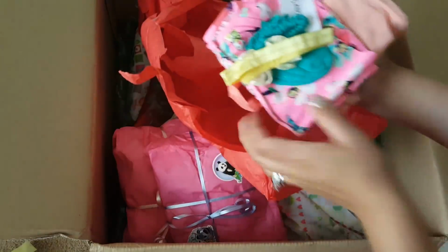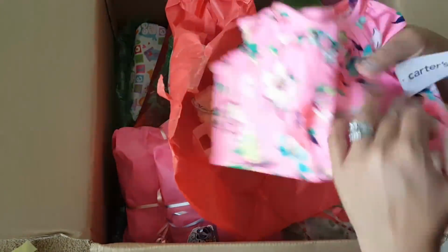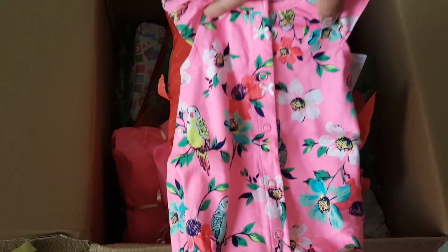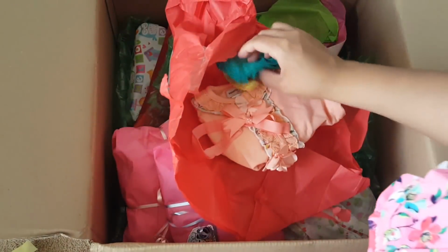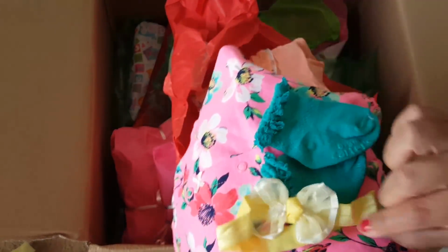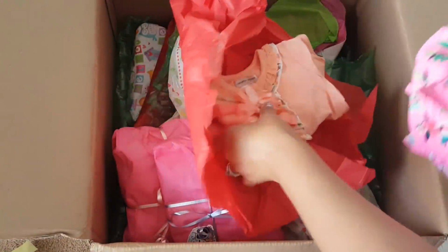Oh, look at this outfit. It's so perfect for summer. Look at that romper. How colorful with the birds. Oh, this is a beautiful romper. And she sent socks. Look at these socks. They're so cute. And a headband. That's that one outfit there.